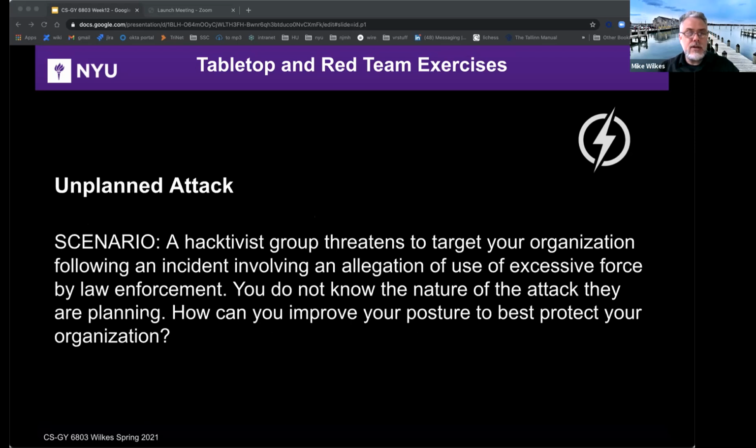All right, next up, the unplanned attack. So a hacktivist group threatens to target your organization following an incident involving an allegation of use of excessive force by law enforcement. You do not know the nature of the attack they are planning. How can you improve your posture to best protect your organization?